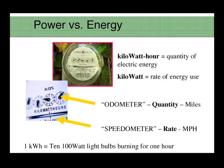If you used a 50-watt light bulb, 10 of them for an hour, you'd only use half a kilowatt hour. But if you hadn't heard the term demand, rate of demand or kilowatts, that's one thing to be aware of: a kilowatt is not the same thing as a kilowatt hour. It's rate or power consumption versus a quantity of energy use. So let's talk a little bit about, at some point we may be wanting to talk about cost of energy.